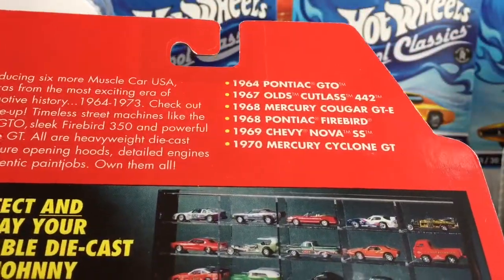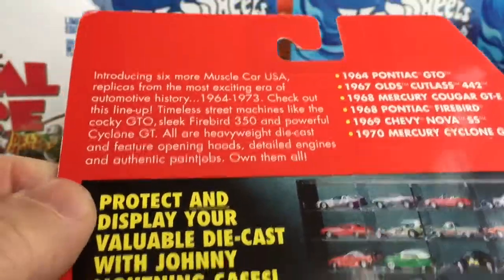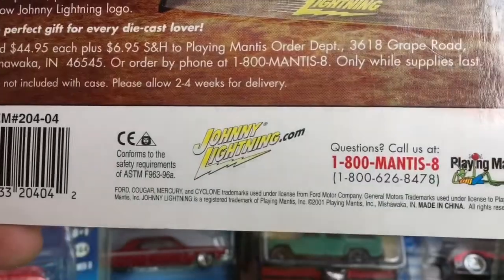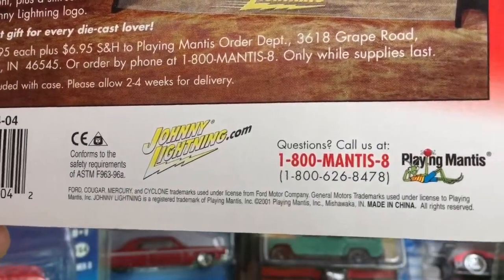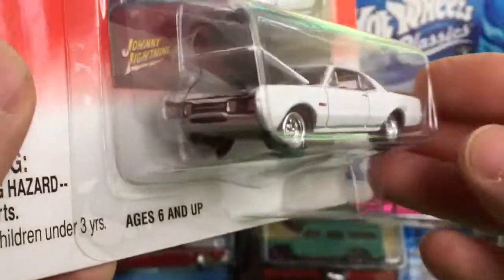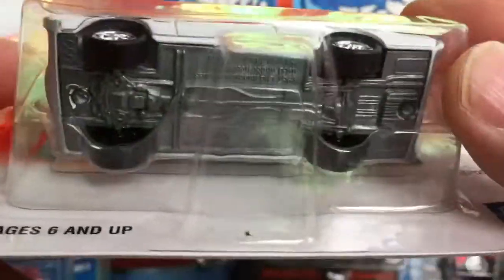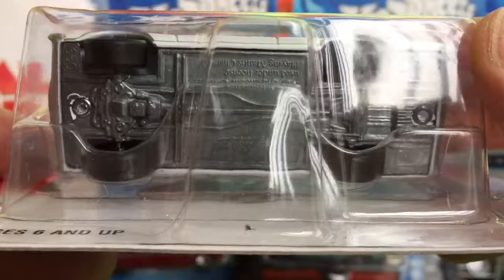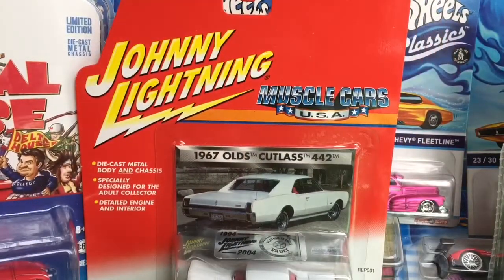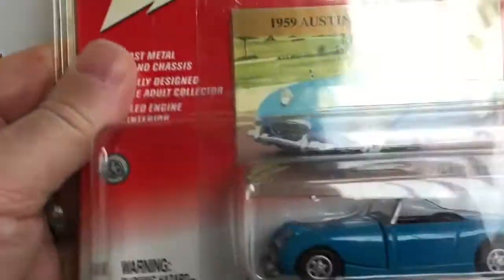Let me have a look at some other cards in the series there. It doesn't actually say in your face where it comes from. Let's have a look. 2001, there we go. So it's pretty old, but absolutely beautiful. An old Oldsmobile from Johnny Lightning. Wow, what a thing.